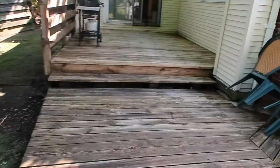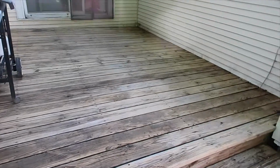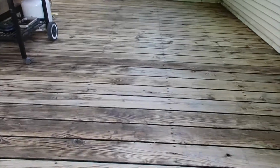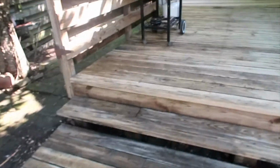Oh, and oh my God, my dad also, we got a power washer from Home Depot and power washed the entire deck, and it looks great. I honestly was saying to my mom, I wish we had time to restain it, but it's fine. We are making do with this. Yeah, so I'm so excited.